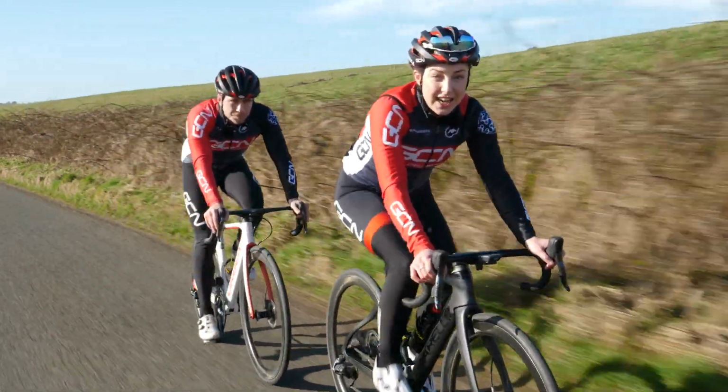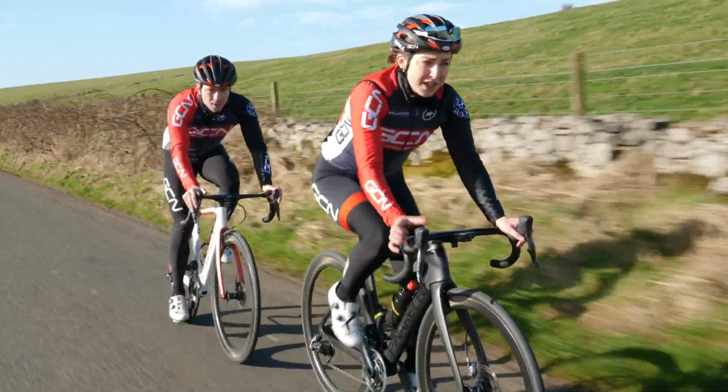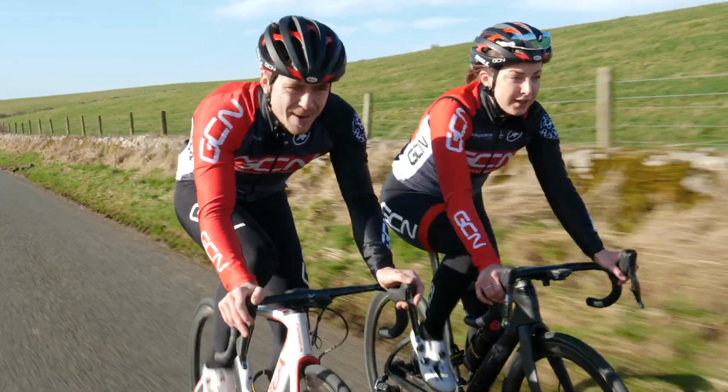Corners are times when you need to take a little bit more consideration. Don't accelerate full gas out of a corner because the riders behind you will have to work twice as hard to stay on your wheel. Yeah, same goes for hills, really. It's that elastic band effect.